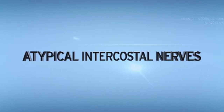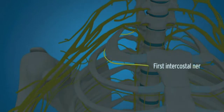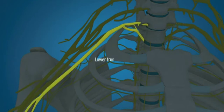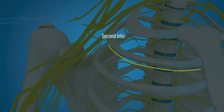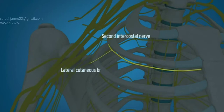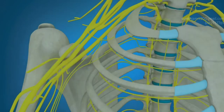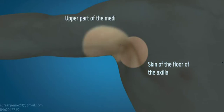Atypical intercostal nerves. First intercostal nerve. It is the smallest intercostal nerve. The greater part of this nerve joins the ventral ramus of C8 spinal nerve to form lower trunk of the brachial plexus. It gives no collateral or cutaneous branches. Second intercostal nerve. The lateral cutaneous branch of the second intercostal nerve is called the intercostobrachial nerve. It joins the medial cutaneous nerve of the arm and supplies the skin of the floor of the axilla and upper part of the medial side of arm.